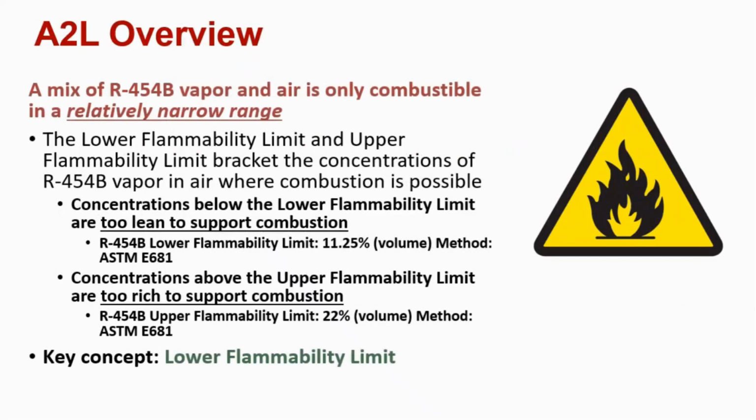454B is only combustible in a relatively narrow range. The lower flammability limit and the upper flammability limit bracket is where this refrigerant can burn. It is a very slim range in there, but there is a range where it can burn.